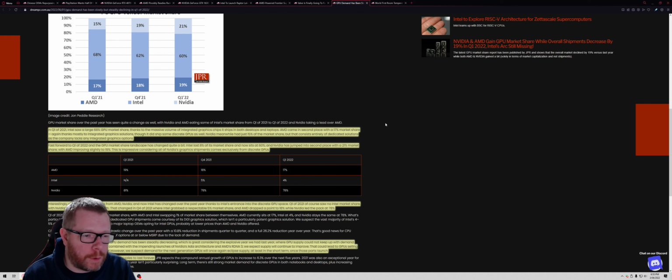Fast forward to Q1 of 2022, and the GPU market share landscape has changed quite a bit. Intel lost 8% of its market share and now sits at 60%, and Nvidia has jumped into second place with a 21% market share, with AMD improving slightly to 19%. This is impressive considering all the Nvidia graphics shipments come exclusively from discrete GPUs.